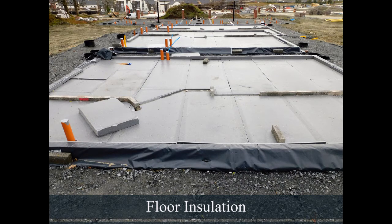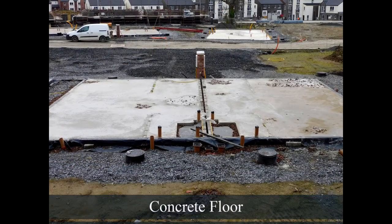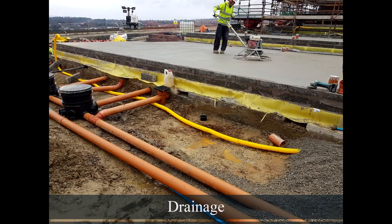cold bridging. This performs a vital function in the thermal envelope of the building as it effectively stops the heat from seeping out of the edges of the floor where the screed or concrete meets the wall. A damp-proof membrane is then laid onto the insulation and the concrete is poured, levelled and power floated to provide a finished floor. At this stage of the build, the external plot drainage is placed along with the associated manholes and also the water, electricity and gas pipes positioned.